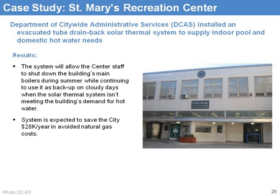So the results of installing the evacuated tube system in the St. Mary's Rec Center were immediate. First of all, as we said before, they were able to shut down their space heating boiler in the summertime, and the system is expected to save the city around $30,000 a year in natural gas costs. So of course that would be higher if this was a building running oil.